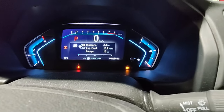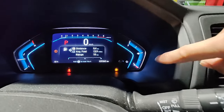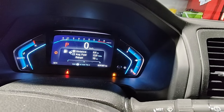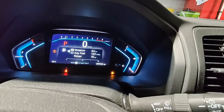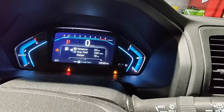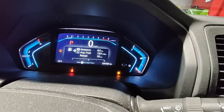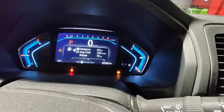We have 10 kilometers of range. Gas gauge is almost on empty. So how much fuel do we actually have in the fuel tank? This is gonna range from vehicle to vehicle, but just a general idea of how much fuel you have in the tank, because I'm doing a fuel pump recall on this thing. We're gonna pop the tank open and see how much fuel is in there, and that way you know when you're driving on E how much fuel is actually in the tank.